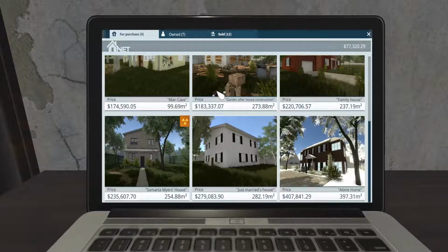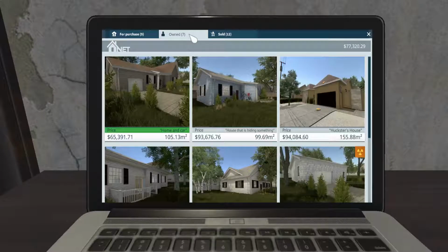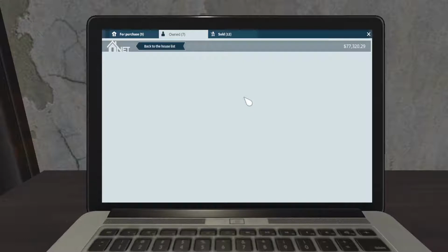The man cave one I'm actually kind of stoked about. The Huckster house I'm really excited about too because it's the Breaking Bad house. Okay, house that is hiding something.